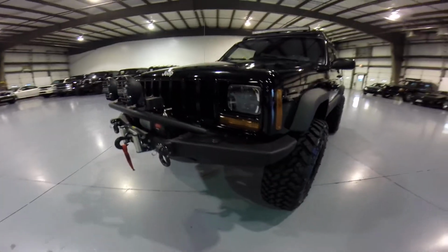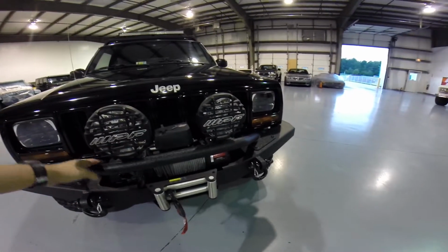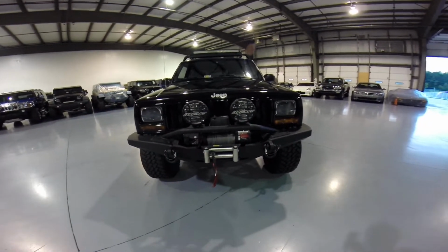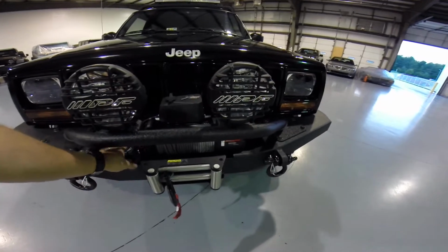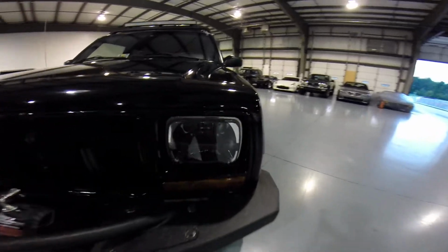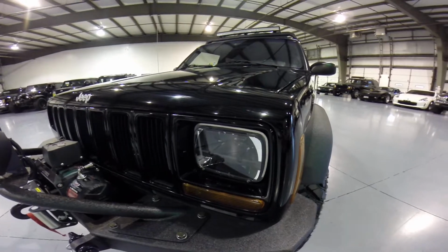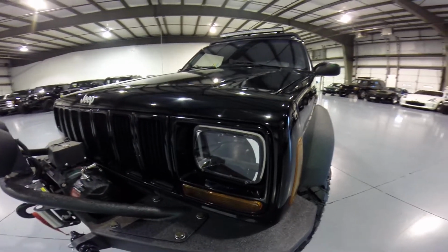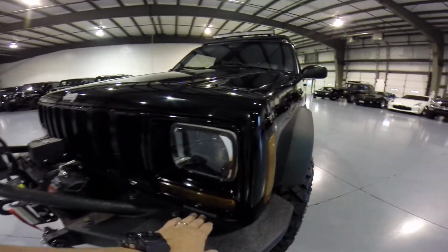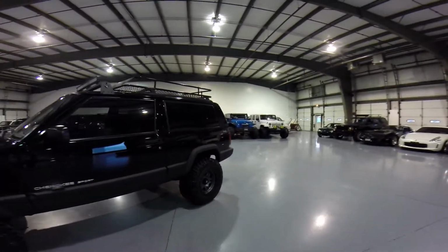Up front, a full heavy duty front bumper, full bull nose ring, IPF lights. If you want LEDs, we can swap out lights. That's very easy to do. Brand new 9,500 pound remote winch, quick disconnect D-rings. These are authentic Truck-Lite LED headlights. Those headlights retail, I think, for the set and the harness and everything, just back of $500. Absolutely awesome headlights.